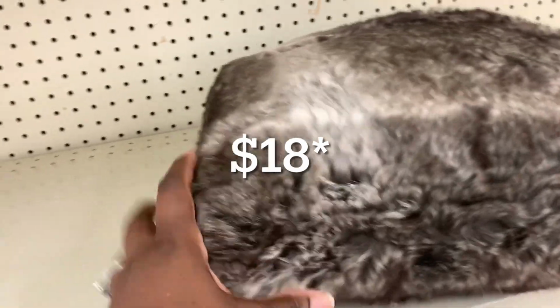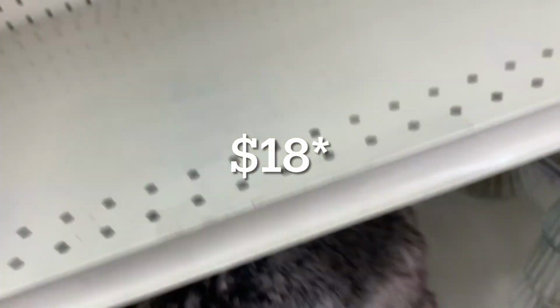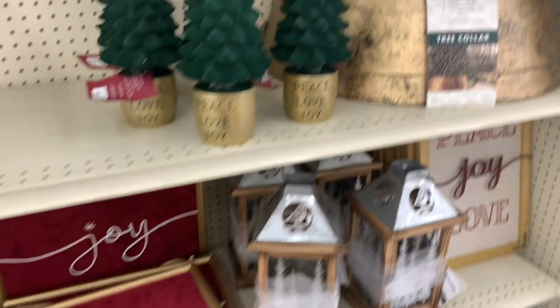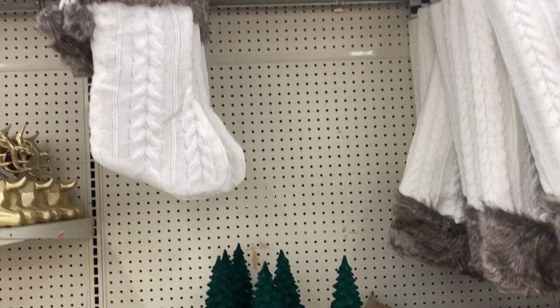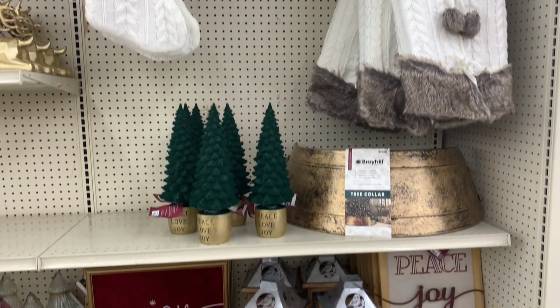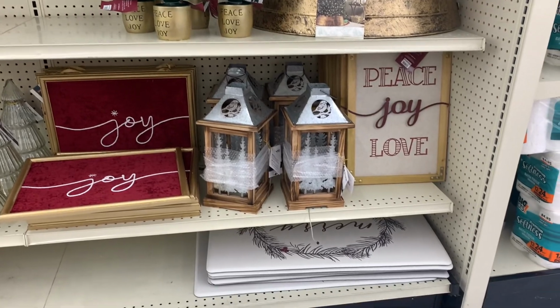I could not find the price on these pillows, but I really did like them. I'm not sure exactly how much the pillows are, but I just thought they were really nice. And as you see, they go along with the tree skirt and the stocking there.